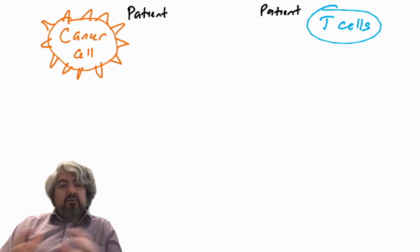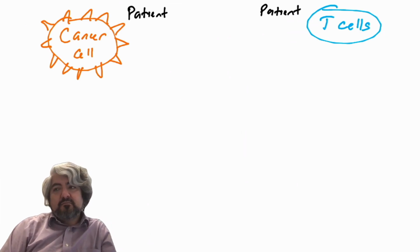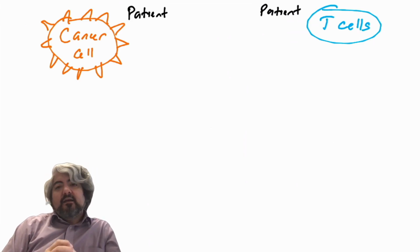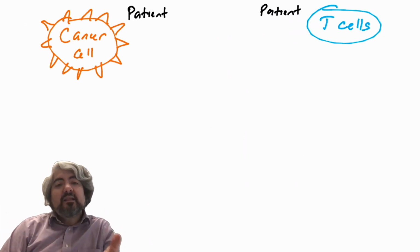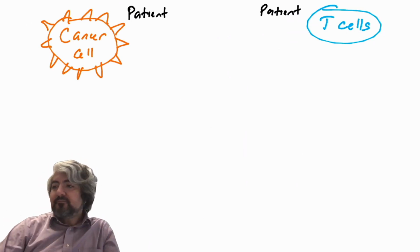So let's bring it to fruition. How is this going to actually help a cancer patient survive? So when individuals are treated with a CAR T cell therapy, the first thing clinicians do is isolate T cells from patients. So this is an autologous T cell therapy. We take T cells out of a patient.